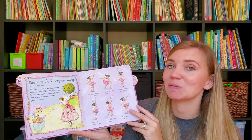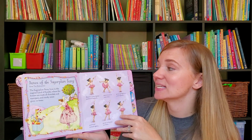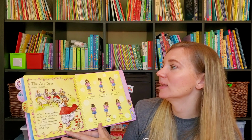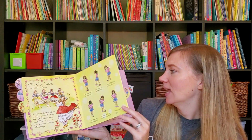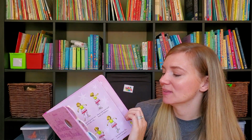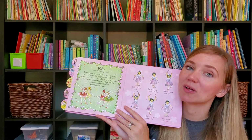and she's really loved this book and being able to listen to the music and do the dances. So Dance of the Sugar Plum Fairy, Dance of the Little Swan, clog dancing, and yeah, I'm not sure what that says. So anyway, she has loved this book, and oh, there's the waltz.